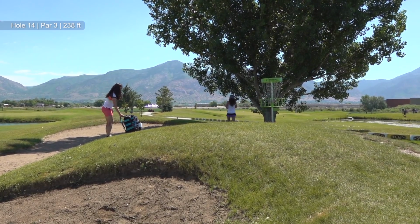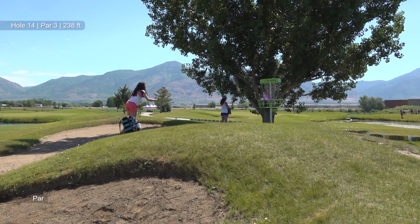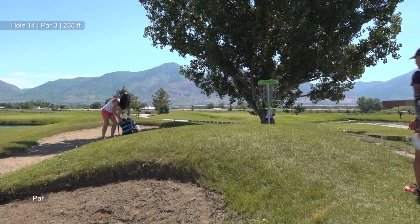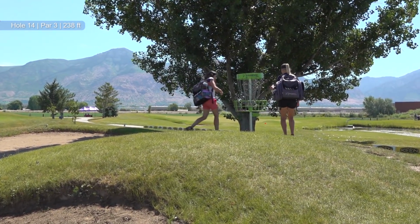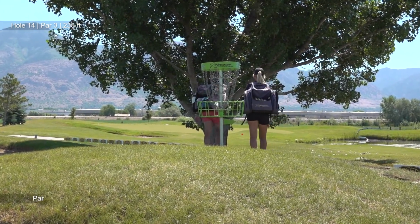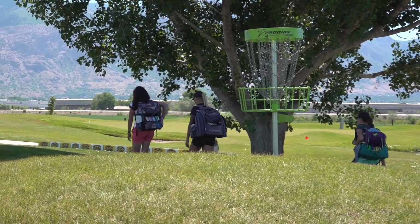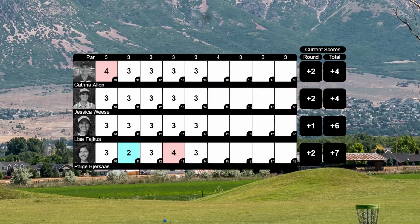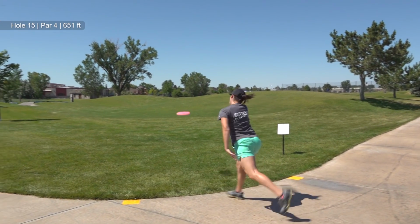I'll probably throw a similar shot tomorrow and hope for something better. Absolutely, it's hard not to. I did the same thing today. Went a little long, but yeah, it's a tricky shot. That's why I said it's only 238, but it's definitely a very hard one to birdie. The angle is super tight on this hole. Yeah, it's super hard to get that birdie line. I'm throwing a flat top Firebird, one of the most overstable things in my bag, just to try and get that angle right.